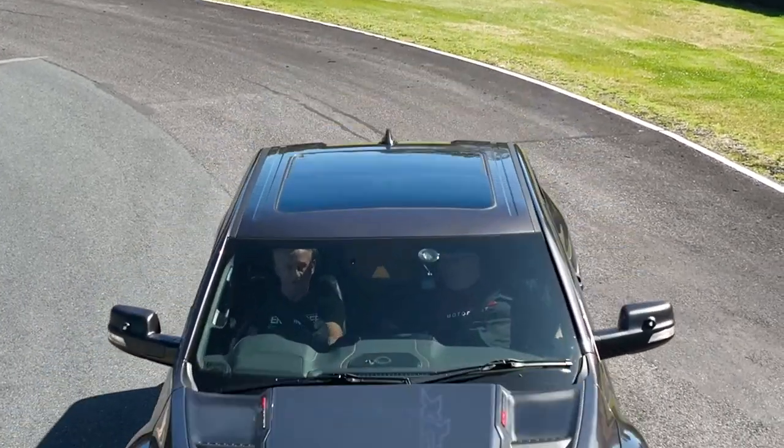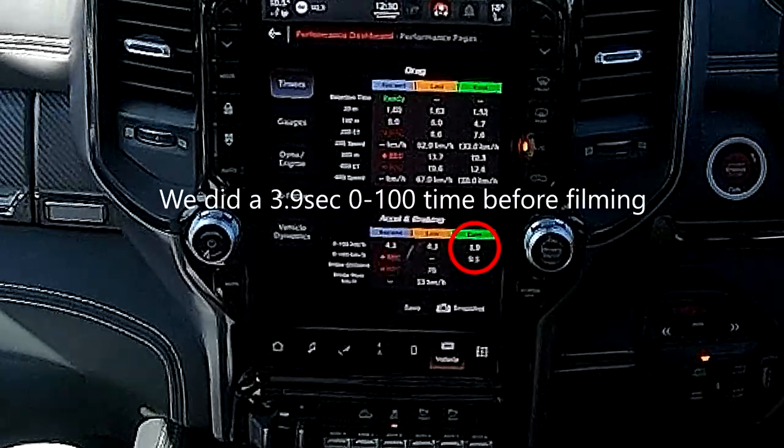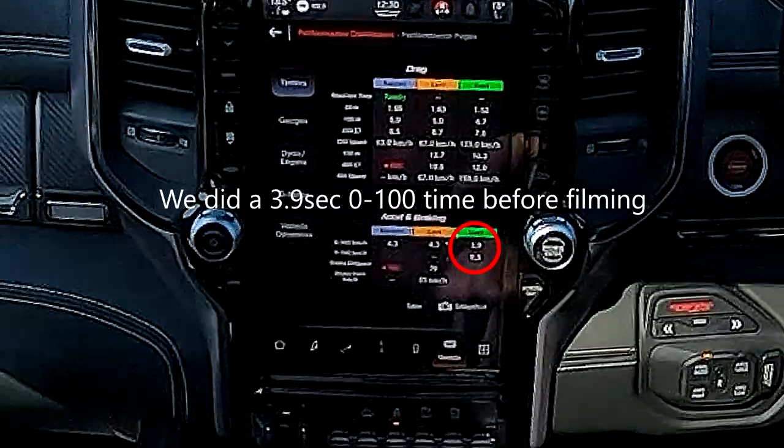Okay. What do we got? 4.3. Four three. The bucks in it, yeah. So they're pretty close to it then. Pretty good. Yeah.